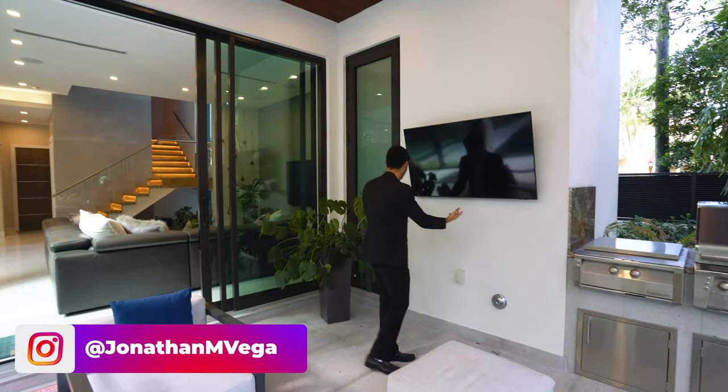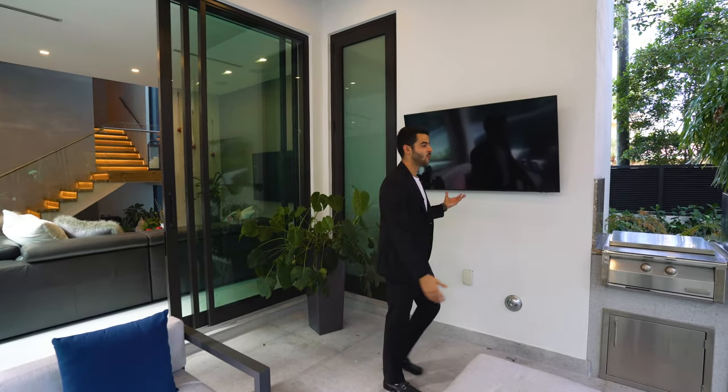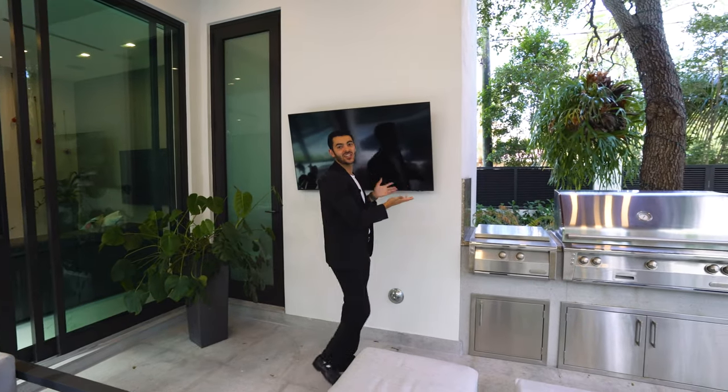Plasma screen TV. I don't think I've ever said that word. Who says plasma screen? That's like from like the early 2000s. I don't know why I said that. TV, just a TV, all right?